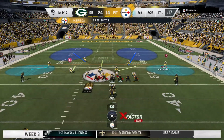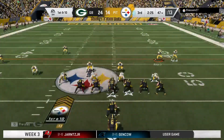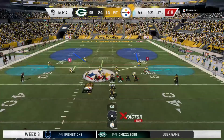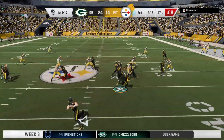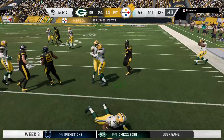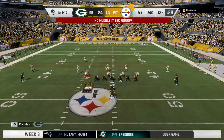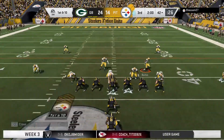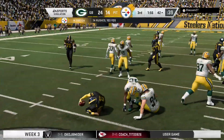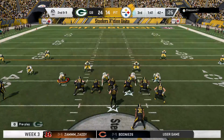1st and 10. They run with Breida. And they're well past midfield, just a yard or 2 shy of the 40. A gain of 10, good for a Steeler first down. So into Packer territory now. Here's 1st and 10 at the 42-yard line. Just a yard on the pickup there, and it'll bring up a 2nd and 9.